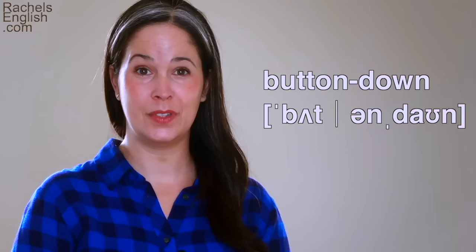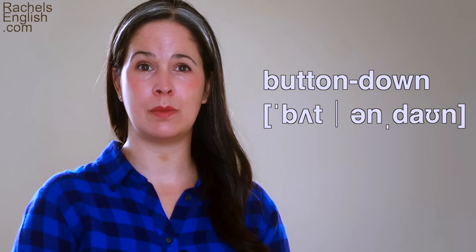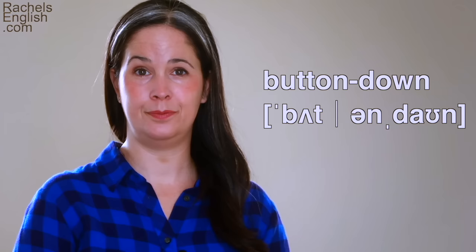Most Americans will pronounce button with a stop T. This is because of the pattern T, schwa, N. Most Americans make that a stop T, button. Put your tongue up for the T, stop the air, and then make the N sound. Button, button down. Try those with me.